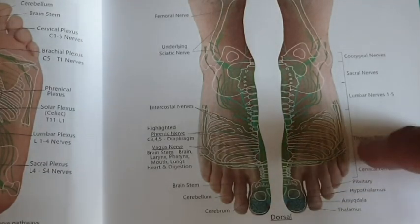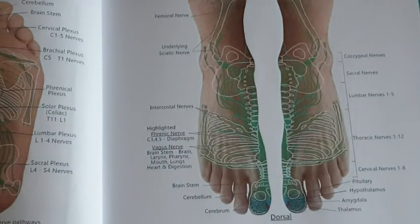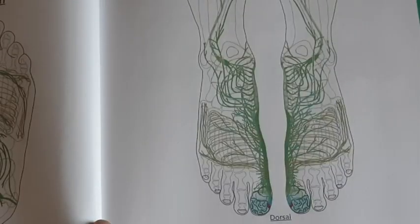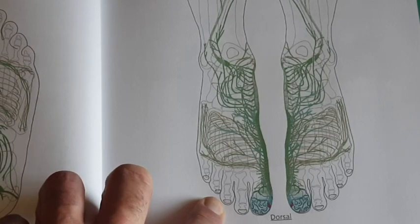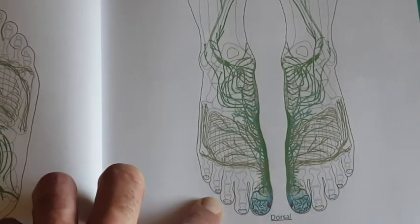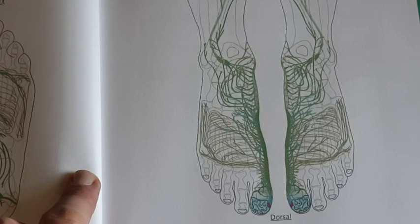The cervical nerves, the thoracic nerves, the lumbar nerves, the sacral nerves, and then the coccygeal nerves. Absolutely brilliant. I love the clarity. I love the design. It's just great. And then just staying with the second page where we took the skin away, and we've just got the outline of the foot, we've then got the x-ray of the bone, we can just see how clearly, how intricately the nervous system is designed onto the foot.